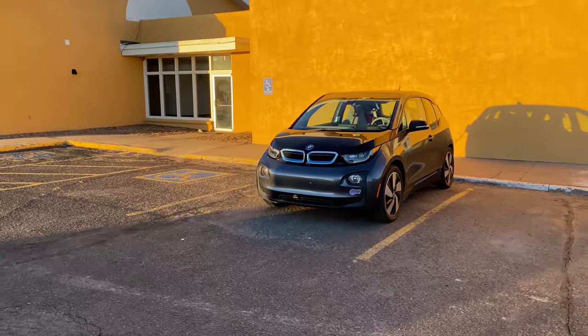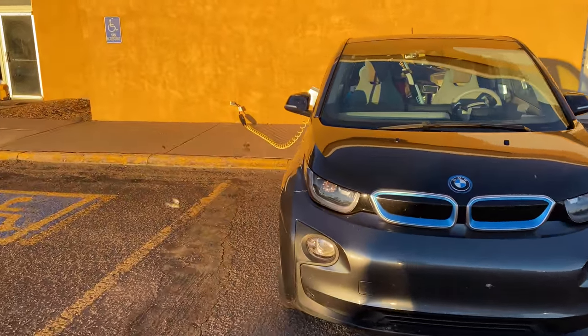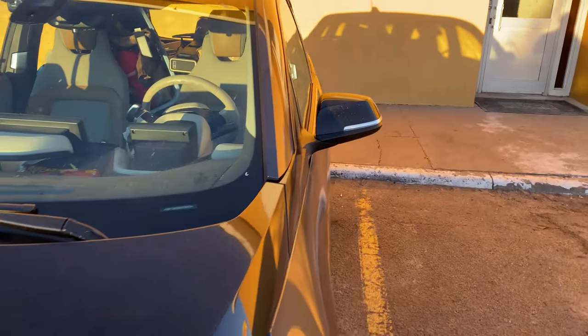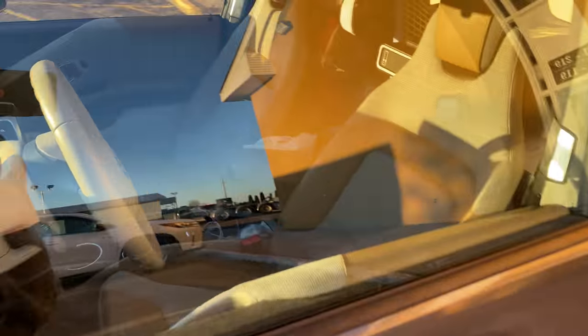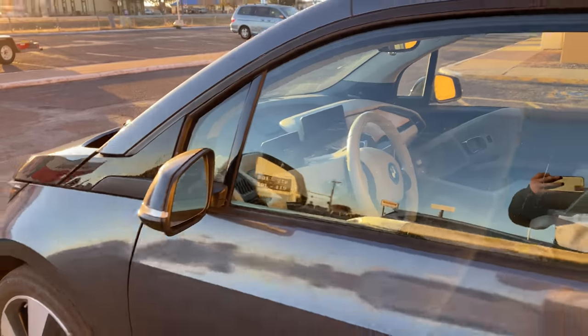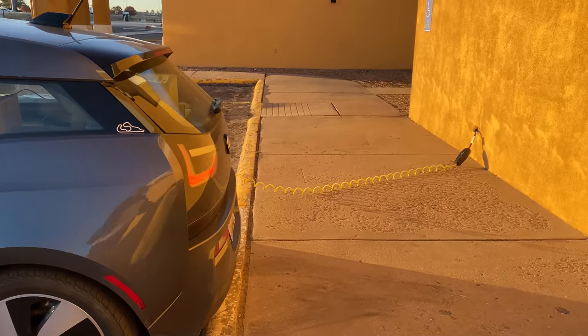And here on the other side of the building is the only wall outlet that we found on the outside of the building. I set the i3 to precondition. Let's see if it actually did. And yes, fully charged, and that little bacon strips on the screen there means it's warming up. So that worked out really well. It should have just completed charging.